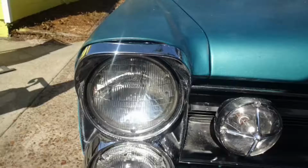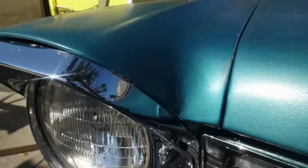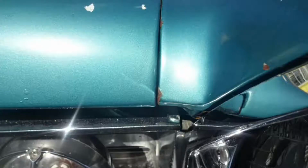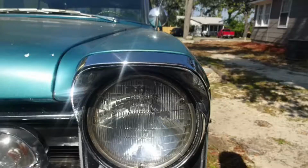Crazy thing is this car was like a unicorn. It was a Southgate, California car. It had an S in the VIN, and it was pretty much loaded. It had air conditioning, it had power, everything. It had all the options. And as you can see now in some of these pictures, it's a little rough.